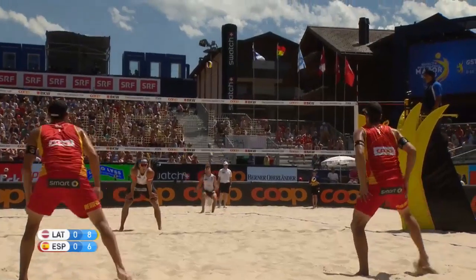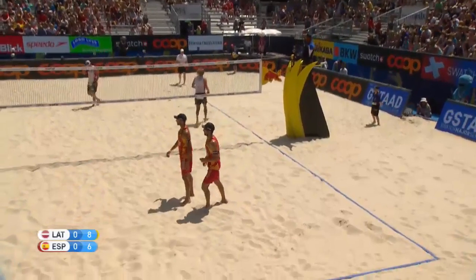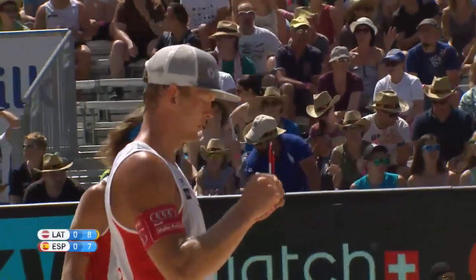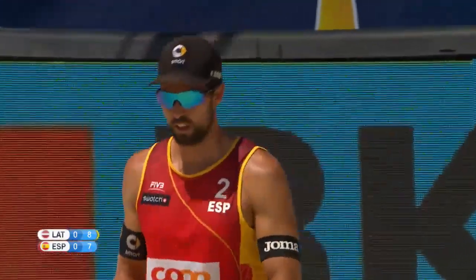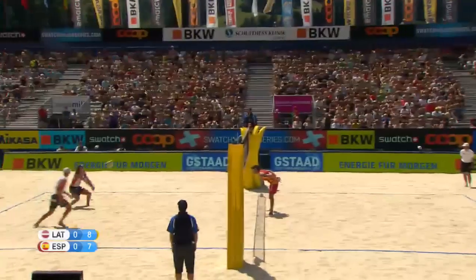And here is the young Latvian with service. Whips that left hand, a little too long. Well left by Spain. 7-8. Yeah, that ball just tailed out of bounds, but you can see what Janis Smedins is trying to do. He's trying to turn up the intensity, trying to get Spain in trouble off the serve.